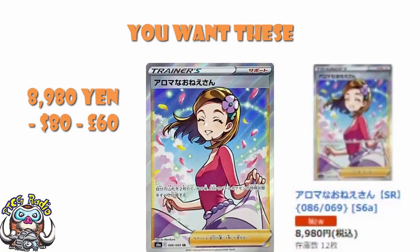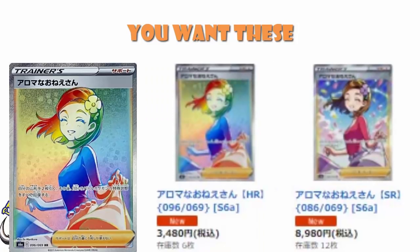Once again, the Rainbow Rare is nowhere near as sought after. People have decided at this stage very clearly, although I have been saying it all along, the Rainbow Rares are not as cool as the full arts.